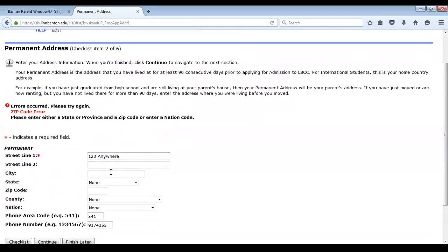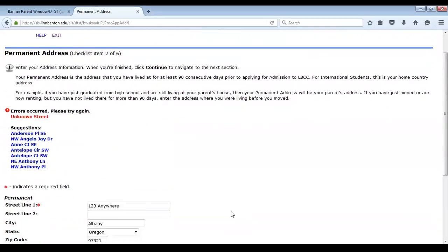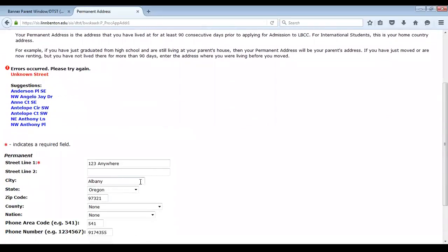How does it handle apartment numbers? We'll show you that. So let's say, all right, I'll give you the zip code, and that's all I'm going to give you. 97321. That's where I live. 123 anywhere in Albany, Oregon. And hit continue. It's going to come back. It said, all right, 97321 is in Albany, Oregon. I know at least that much. But there's no Anywhere street in Albany. So it's going to give me a message saying, I don't know this street. Maybe it's close. It could be Anderson, it could be Angelo, it could be Anthony. These are some suggestions based on what I've already input.